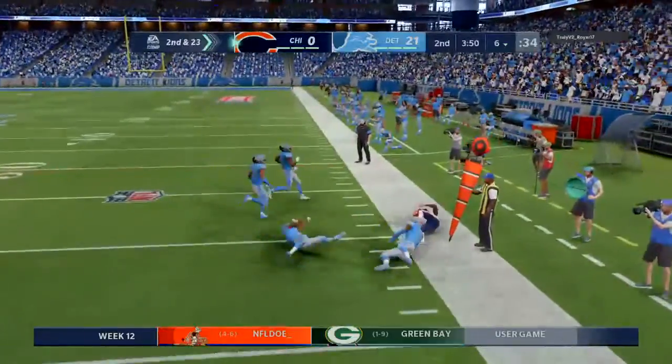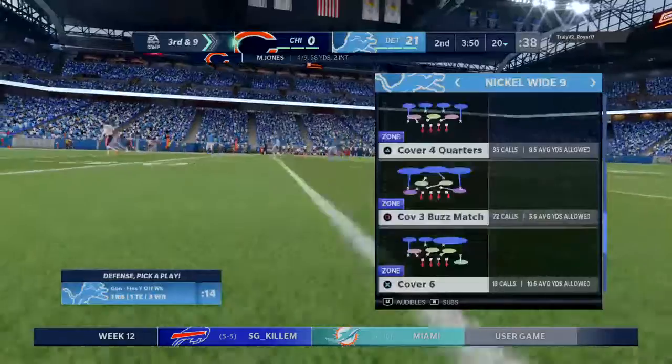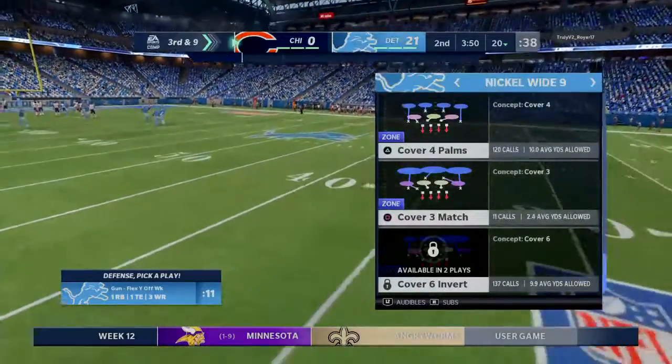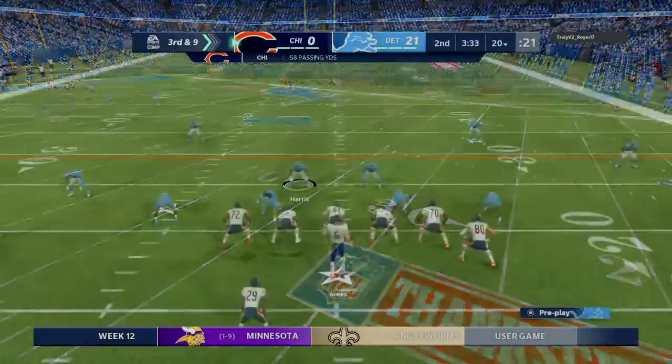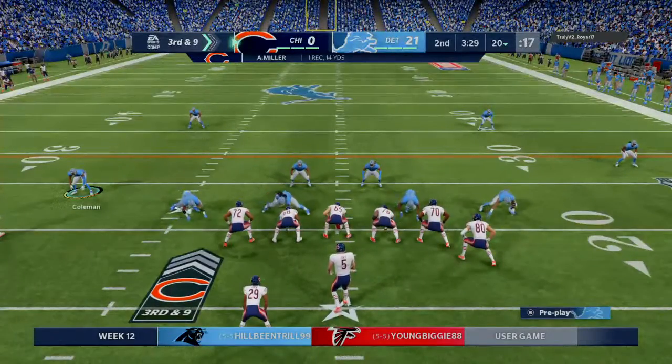They throw right away, and that's complete out on the right side. And right around the 20, he'll head out of bounds. They get 14 yards, but not enough for the first down due to the previous penalty. For the Lions, an extra DB in the game now here on 3rd down.